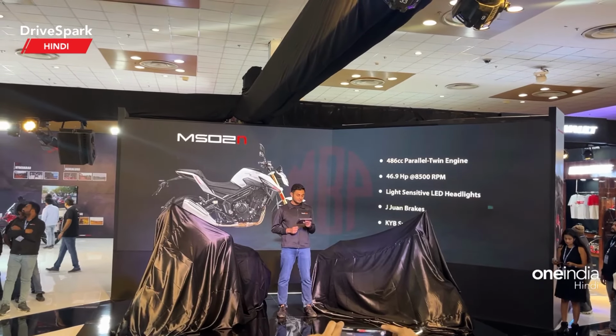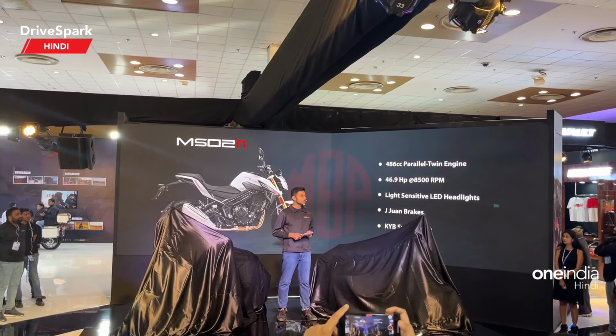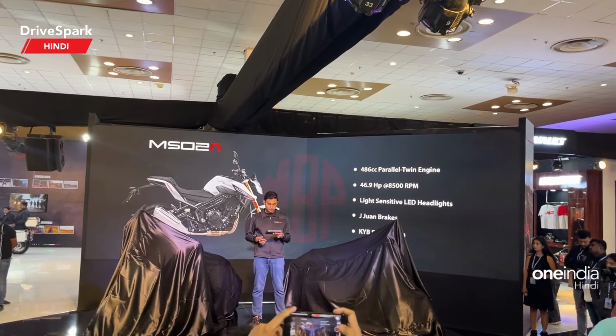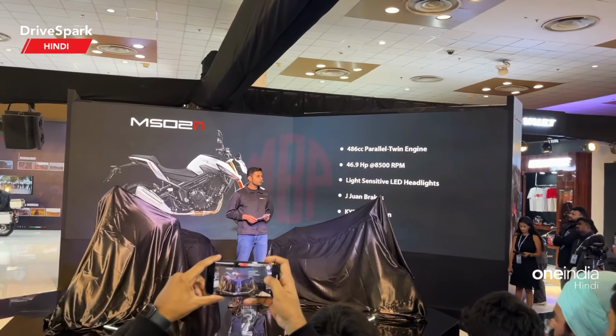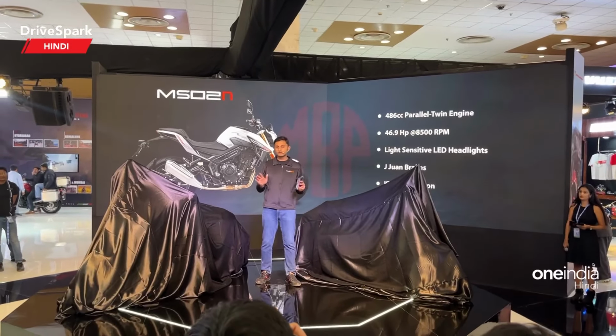It is powered by a 486cc liquid cooled parallel twin motor that produces close to 50 horsepower and 45 newton meters of torque. The strong focus on technology is also seen from a full color TFT screen.